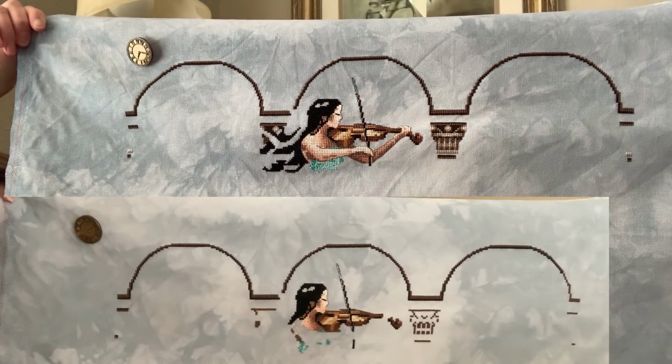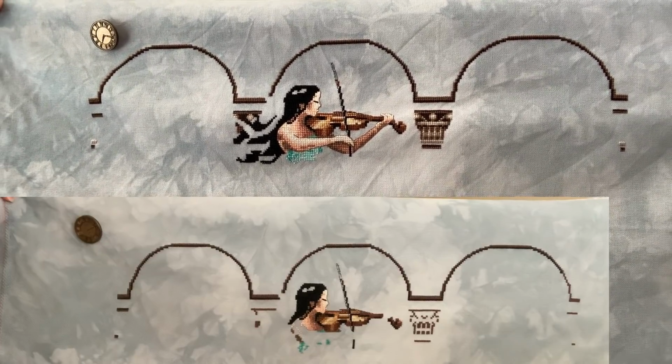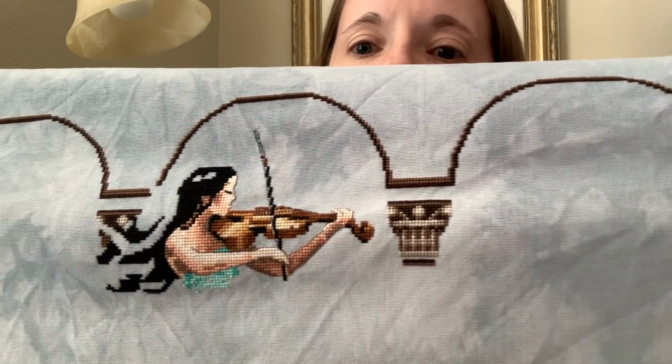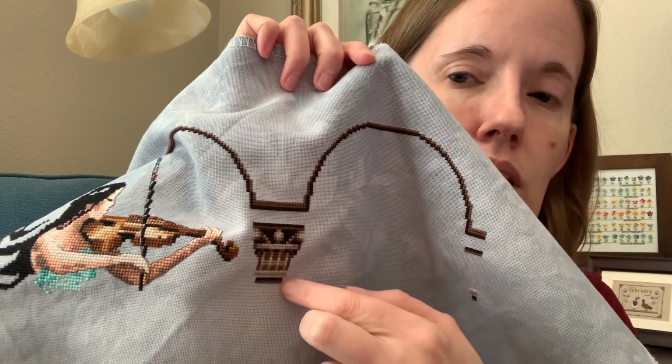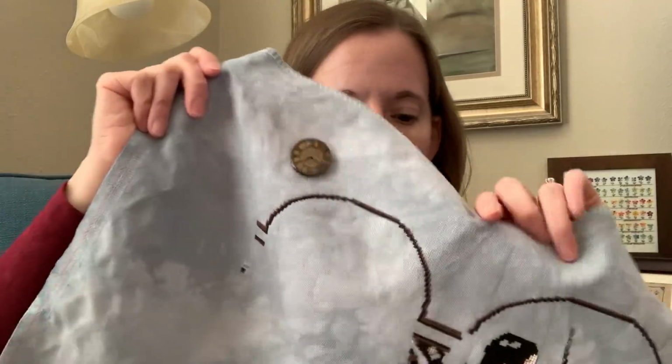This is on 32 count Wedgwood Lugana by Color and Cotton, 2/2 for everything. And I finished all the cross stitching in the columns, which is really fun. There's a little bit of back stitching, like right here it'll be connected by a back stitch, but it'll also keep going back stitching down into near the flowers. So I didn't want to get the back stitch thread on my needle, just to do a little bit and then put it away again. So I figured I'll just wait and do the back stitching in the columns until the flower beds are worked on. So I'll just wait on that.